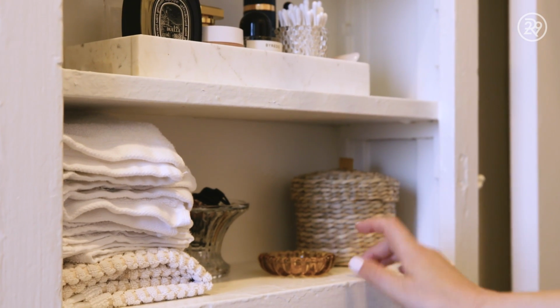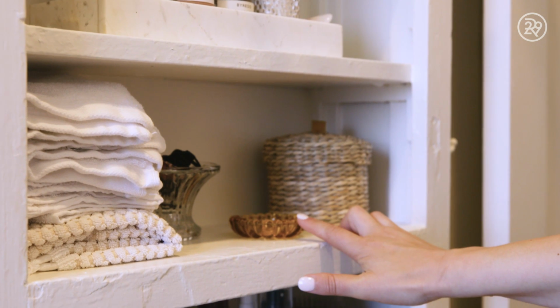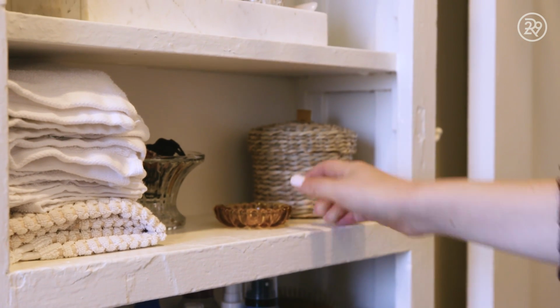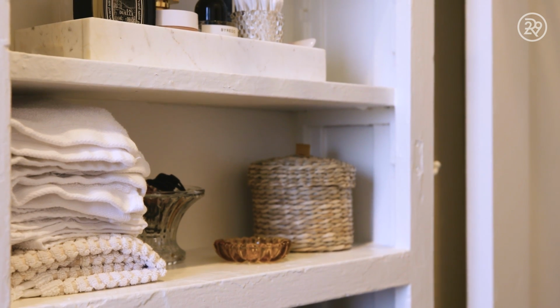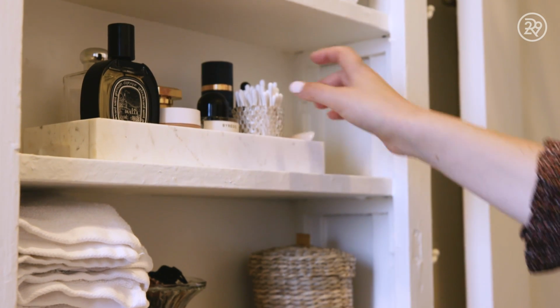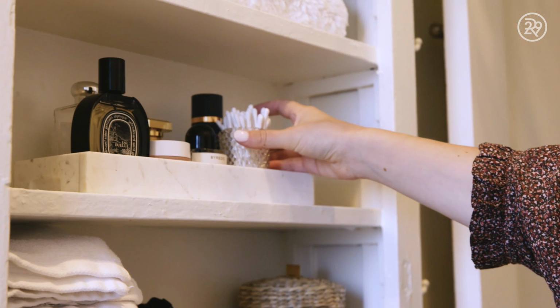So this little catch-all is something I actually found on a vintage website, and I just love it so much for putting things like my probiotic and any vitamins that I take every day. So it's a kind of a fun one that I like to have out. And then this little kind of shot glass I use as a Q-tip holder, and I just love how it has this fun little circle facet on it. And yeah, it adds a lot of character to the space.